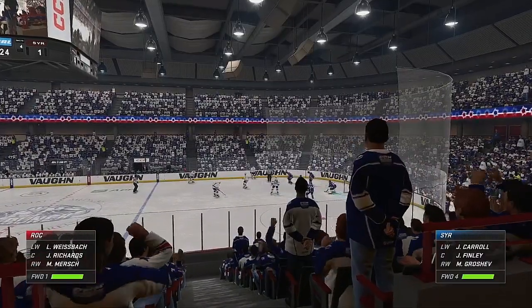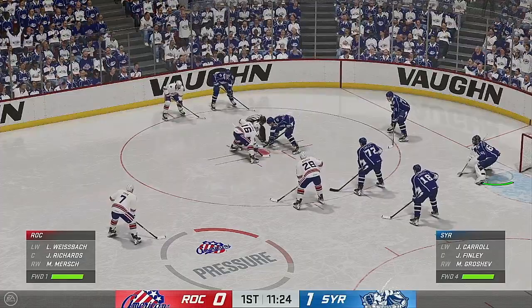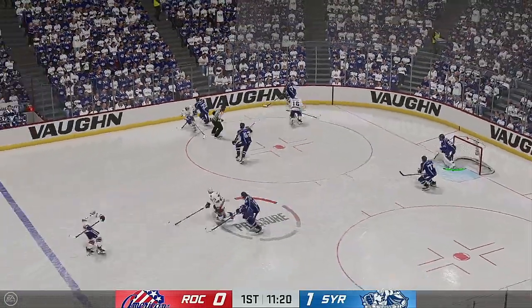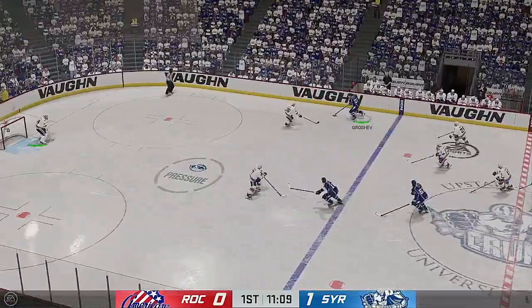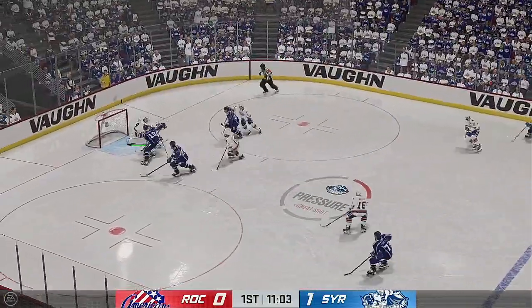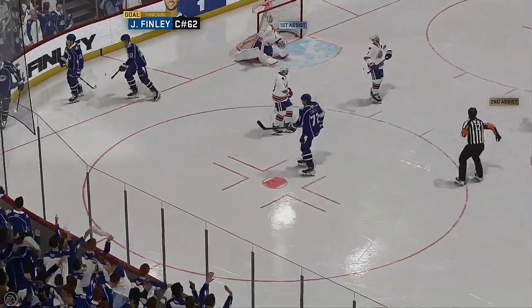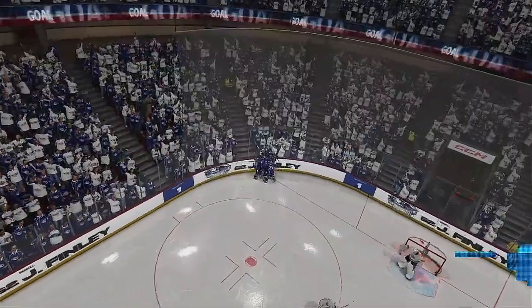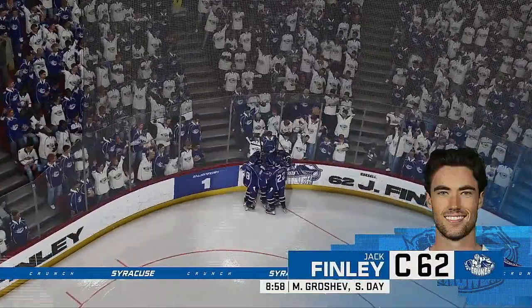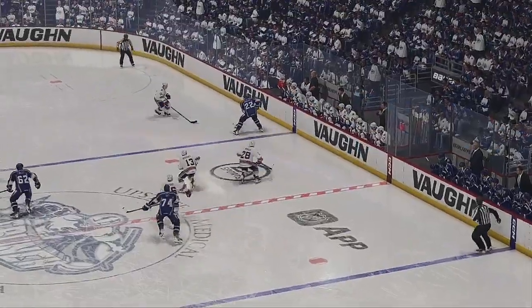Play set to resume with the faceoff ready to go. Syracuse takes possession off the draw. Days taking it from his own end. Shot! Scores! And look at that! The rookie gets in on the playoff scoring! Now talk about embracing the nervous energy. Now he can take a breath, feel good about himself, and let the creativity flow.